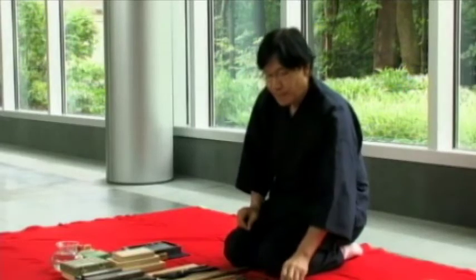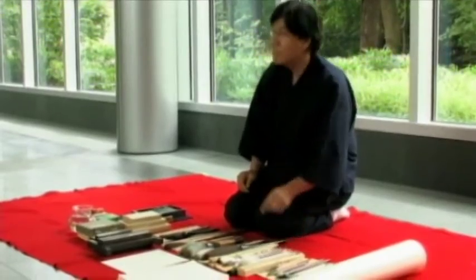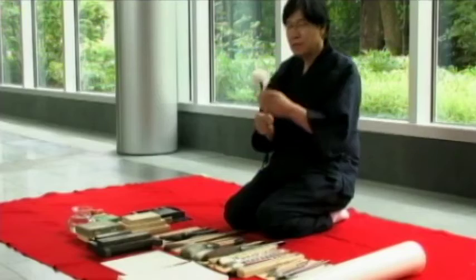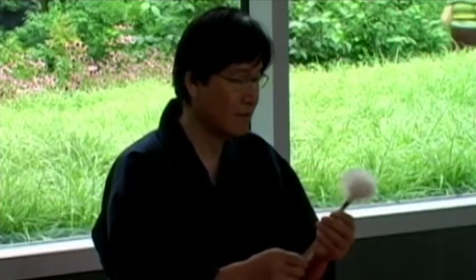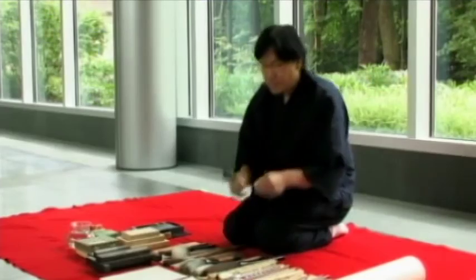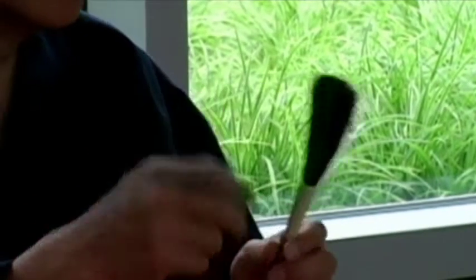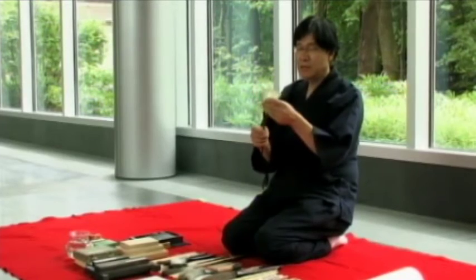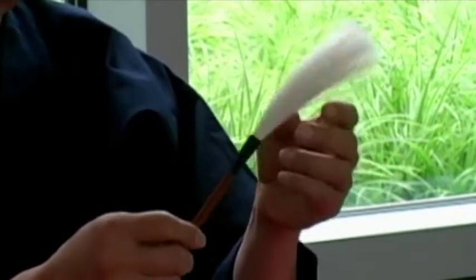Many of the brushes were given to me by friends and Buddhist monks in our household. For example, these are not hairs, but feathers from a chicken. And this is also a feather. It's a peacock. This is also a chicken. A Japanese chicken has a very long tail, about 10 feet long, and this is part of its tail. It's also a feather.